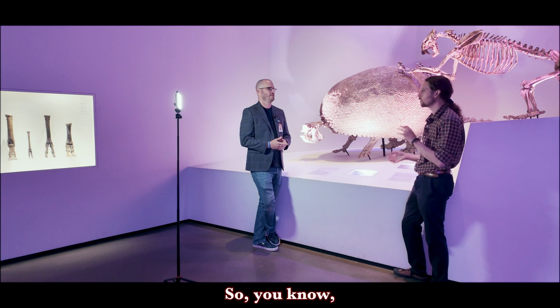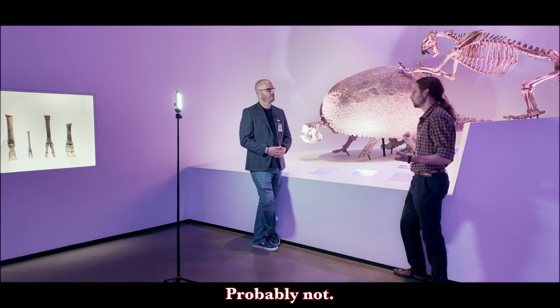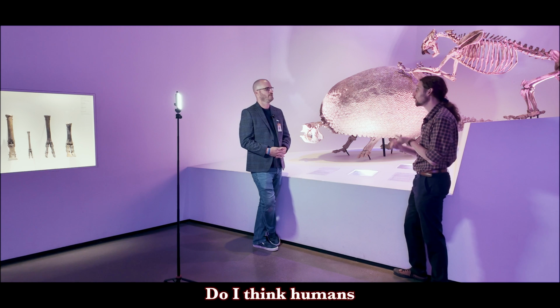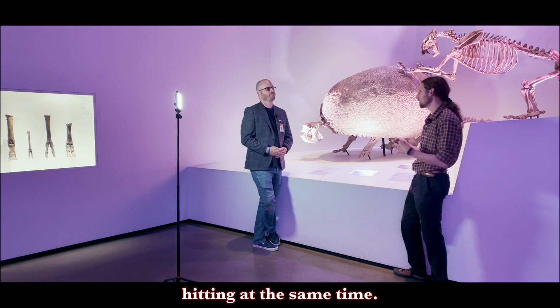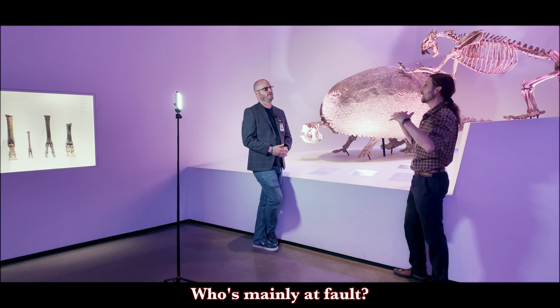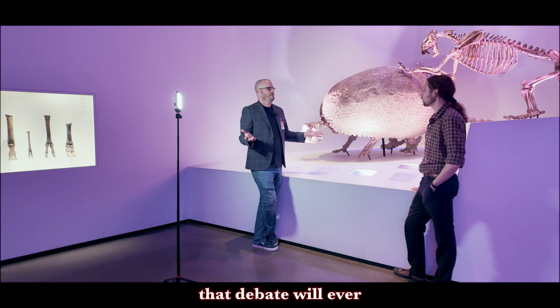Do I think bison were responsible for the extinction of these guys? Probably not. Do I think climate change was solely responsible for the extinction of these guys? Probably not. Do I think humans were the sole explanation for these guys going extinct? Probably not. It's probably all of these things hitting at the same time, a little column A, a little column B. Who's mainly at fault? I don't know if that debate will ever really be settled.